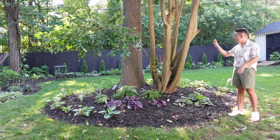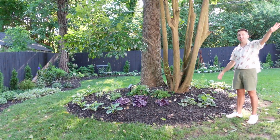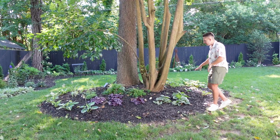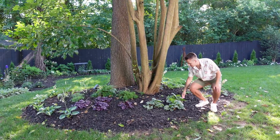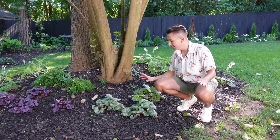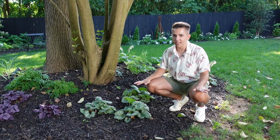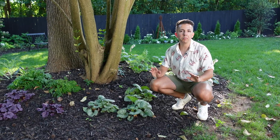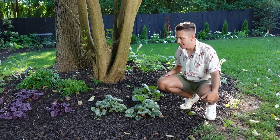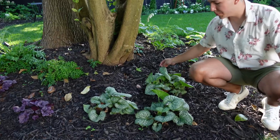All of this, on this side at least, gets mostly shade all day long. We get a little bit of morning sun in this way, but we put the Burnera over here. So this is Jack of Diamonds Burnera. We put it over here because this really cannot take any sun here in the south. It gets maybe 45 minutes to an hour of very early morning sun here, and then the rest of the day it is in shade, and they are really loving this spot.